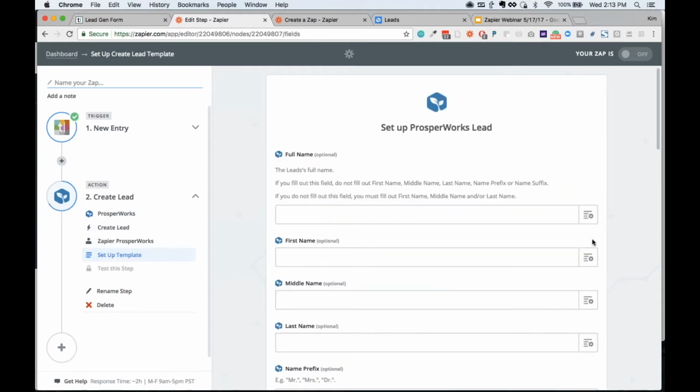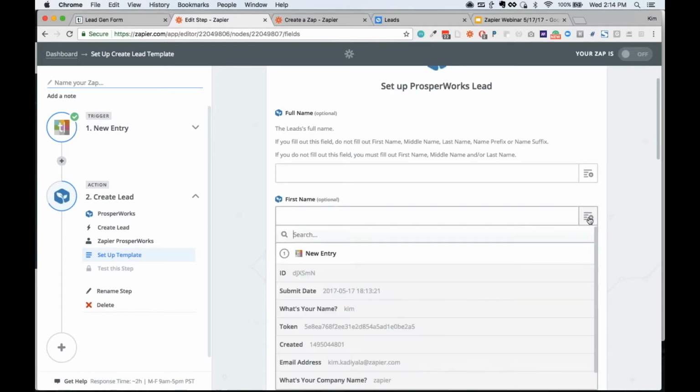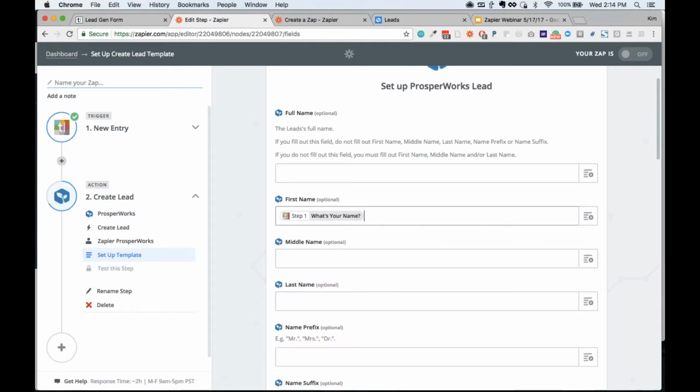And this is probably the most important part of setting up the Zap, because you're telling Zapier where to map the fields from your trigger into your action step. So you're basically building a blueprint for your automation. So every time the form is received, I want to tell it what to do with that form data. So I had filled out my name, so I'm going to map the first name field. I actually only submitted my first name.